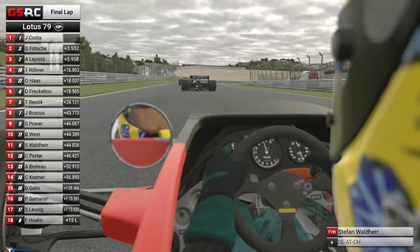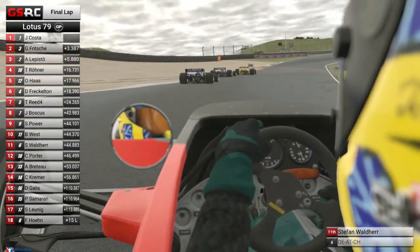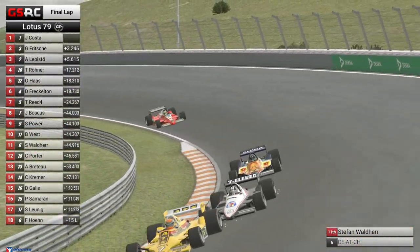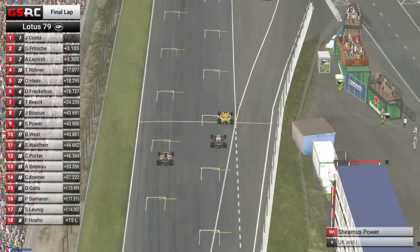Is there damage from the contact he had earlier? Is he limping to try and bring this one home? He's going to have one lap to try and defend on multiple cars that look mighty quick in comparison. Look out for Barry West.